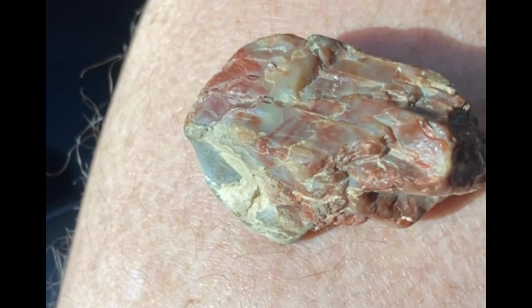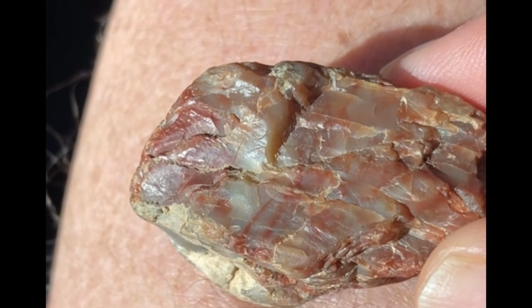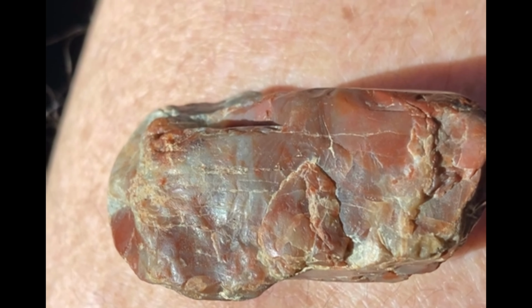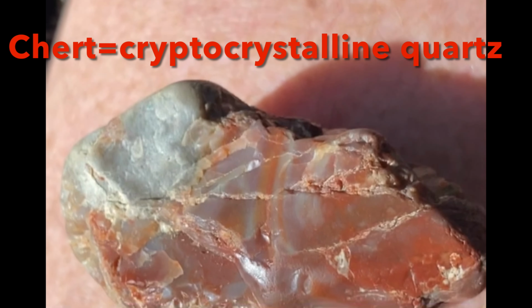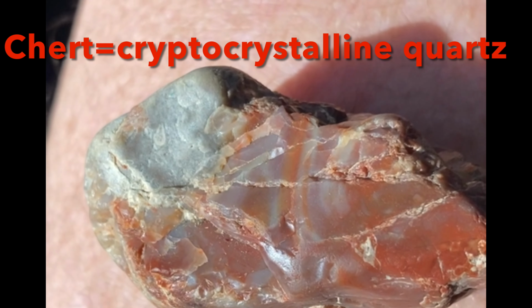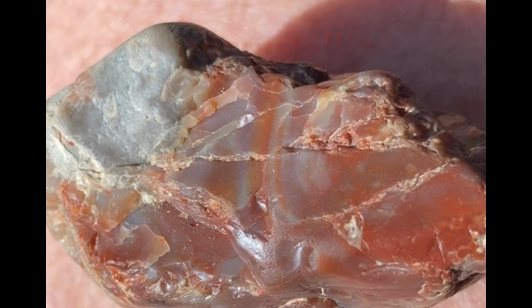Okay, so let's take a look at this gorgeous piece of chert. You can see it's got a lot of red color in it, and that's probably iron. And so what is chert? Chert is quartz, but the crystals in chert are microscopic, and they call that cryptocrystalline quartz. So chert and flint are both cryptocrystalline quartz.